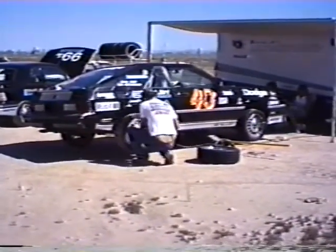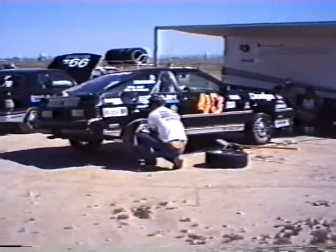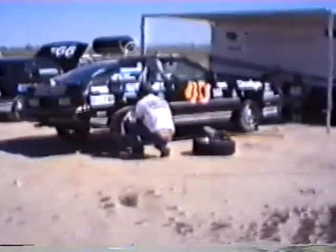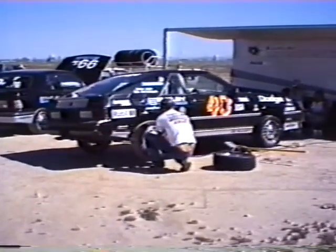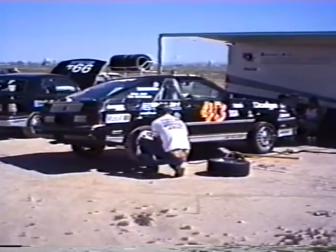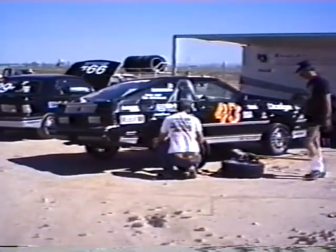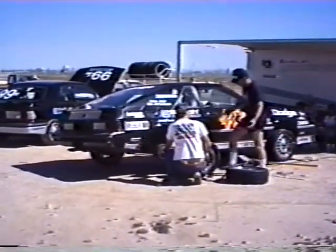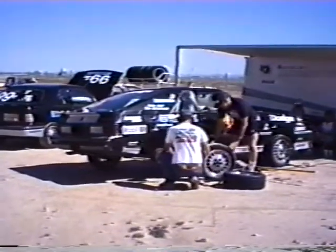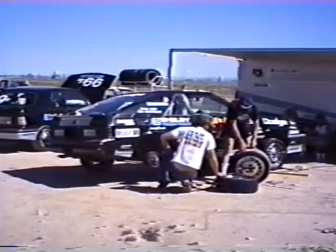Race fans, we find ourselves in Motorsports pits, Willow Springs International Raceway, in the afternoon of March 26, 1988. At the right rear wheel, we have Tom changing the tire. Steve Hope is now wheeling it back to the garage. Andy Kunos, eat your heart out.